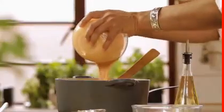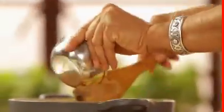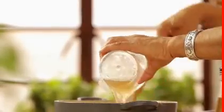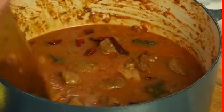This meat has been cooking for about 10 minutes and it's gone a lovely brown colour. Next, add your spicy yogurt mix and give it a good stir until all the liquid has been absorbed by the meat. Then, add your tomato puree and lamb stock and bring to the boil. Cook for about 45 minutes until the meat is tender.